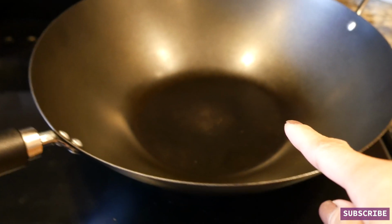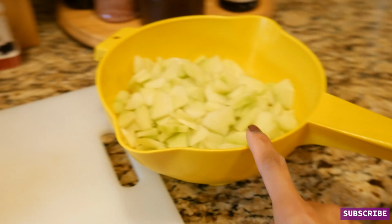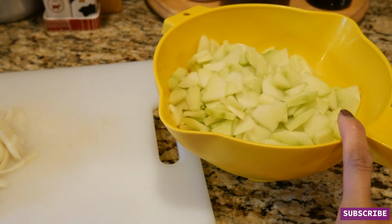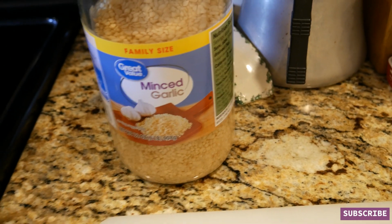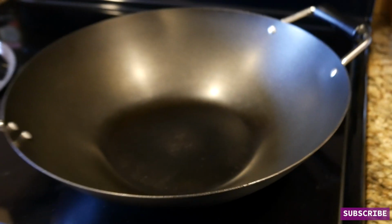I know. But it's 10 o'clock in the morning, guys, and today is Wednesday, and I don't have work today. I'm off today, so yay! So nagiinit na ako, guys, ng pan kasi I'm gonna cook sayote with ground pork, and I already have onion, and then this mayonnaise garlic. So yeah, initin ko lang yung pan ko and start na tayo mag-cook.